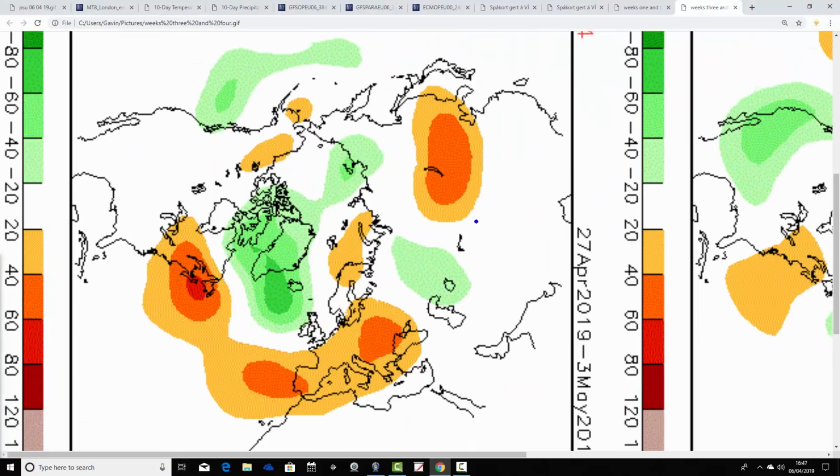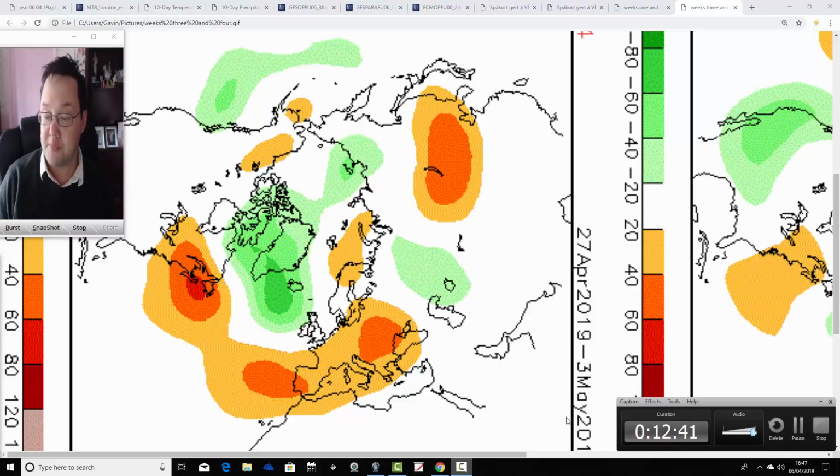And then week 4 is the 27th of April to the 3rd of May, with below average heights out towards Greenland and Iceland, above average heights down to our south, and bringing in a flat west or southwesterly flow. Generally a fair amount of dry weather for the south, a bit more unsettled up in the north, and relatively mild conditions too with that one.